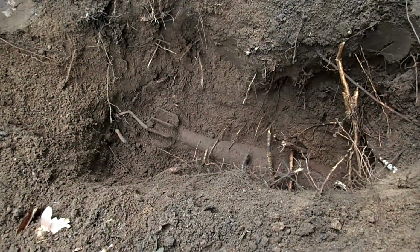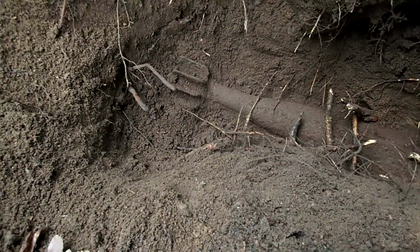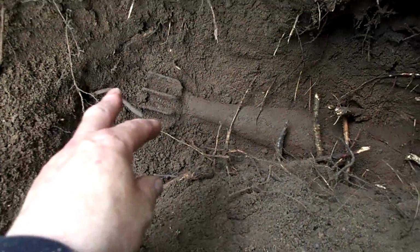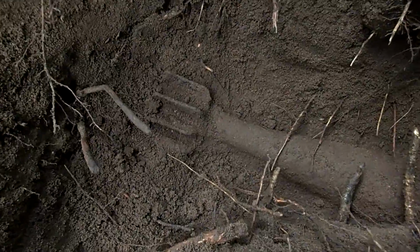So what did you find? Bada boom. Bada boom. Looks like a very big bada boom. That's a huge mortar from the Russians. It goes all the way from in there to here. You can see the fins in the back there. Let me take you in there.